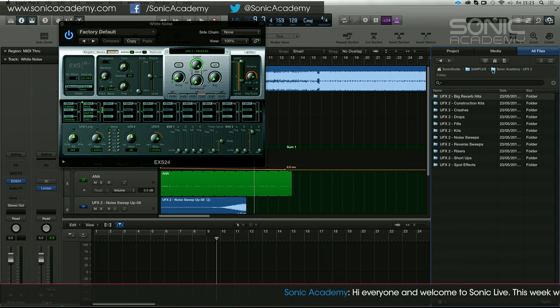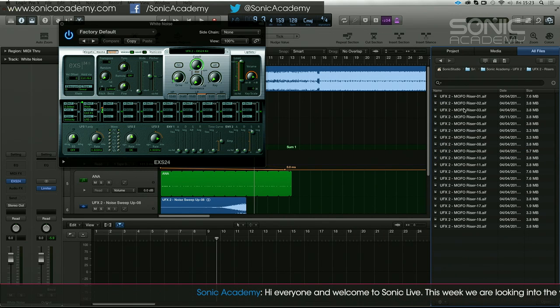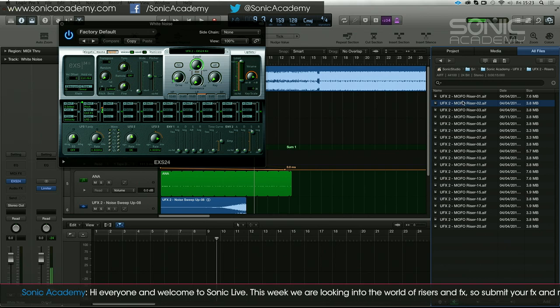There we go. So there, really nice. Risers. These are more tonal. These are very EDM-y, the high impact, high energy, just in your face. Let's flick through some of these. So some of them can be a straight tone, just rising up. Some will have a gated, yep.